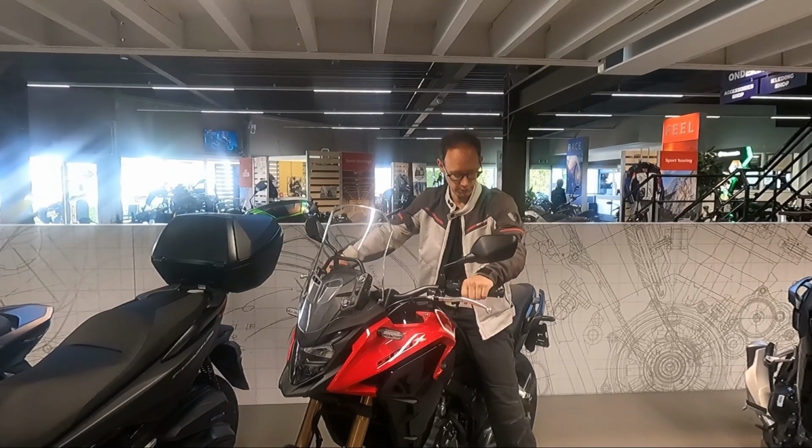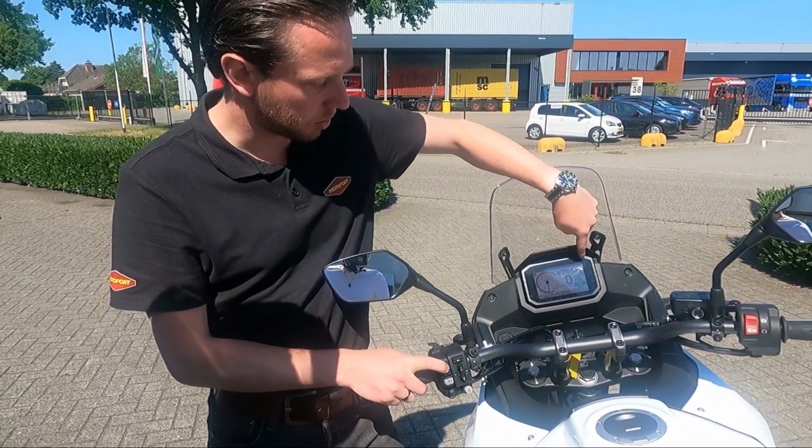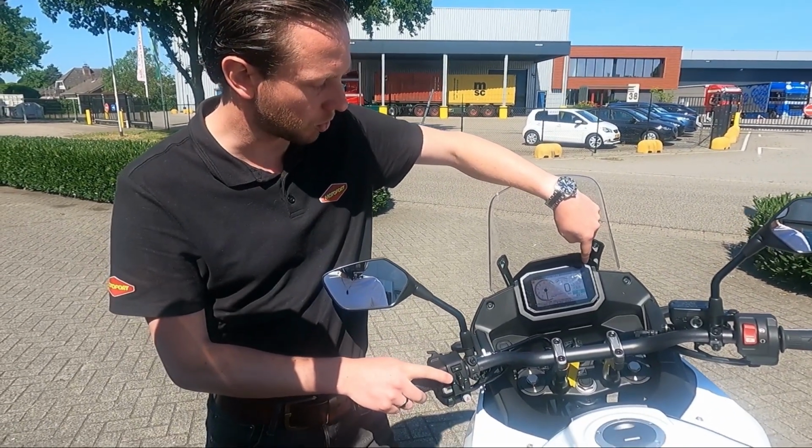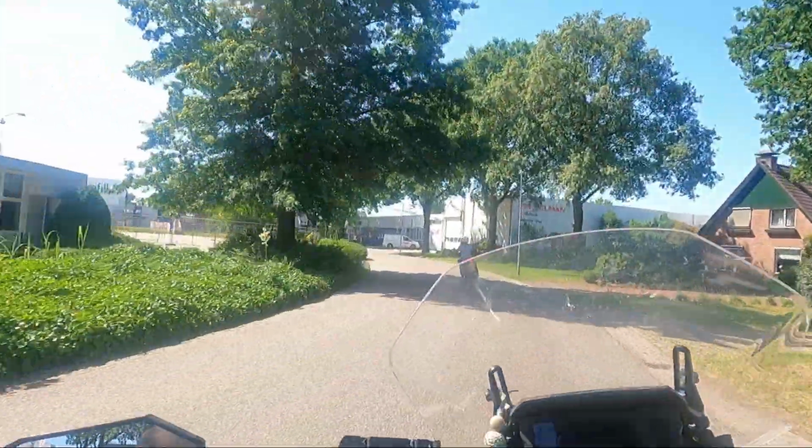Same dimensions. Reach. Yeah. Here with Rowan, we can swap without moving. So that's a nice bike.